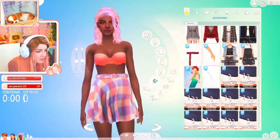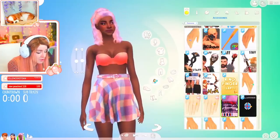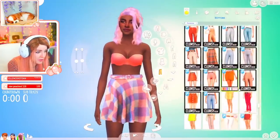I can't. I thought I could. It looked like you might be able to, but you can't. There's this skirt somewhere too. Where's this one? Because this one's pretty perfect as well.